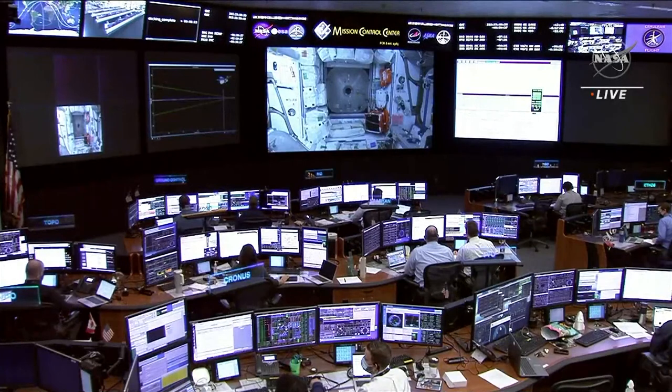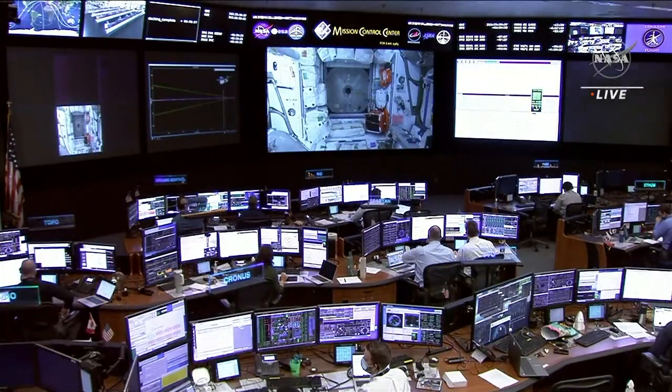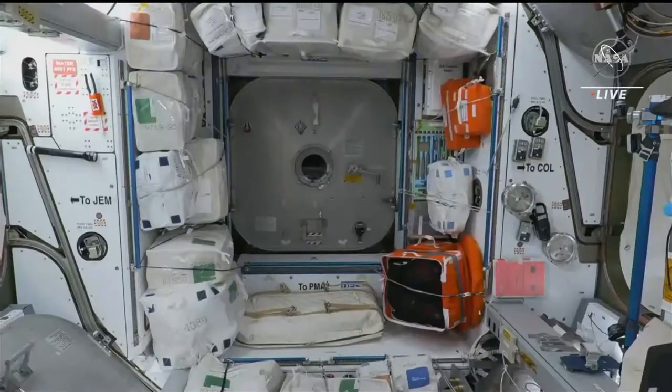That view that you see on the center of your screen here in Mission Control Houston is on the International Space Station side. In a short time, we'll see that hatch open up, and we'll see the crew of Crew-3 float through. However, there are some procedures that need to be stepped through before we get to that point.